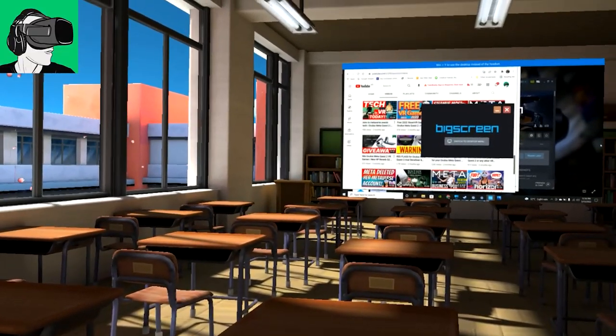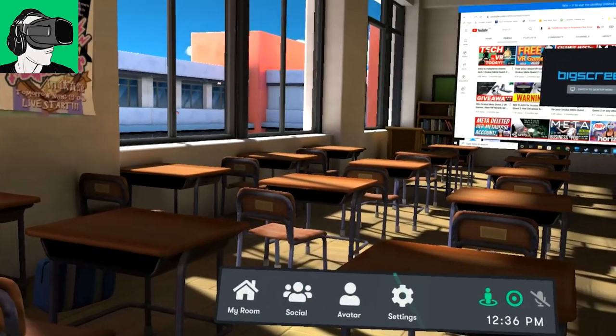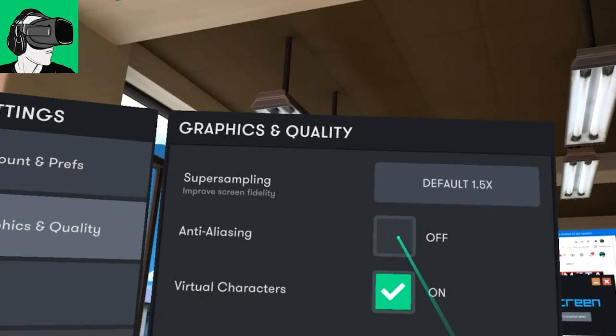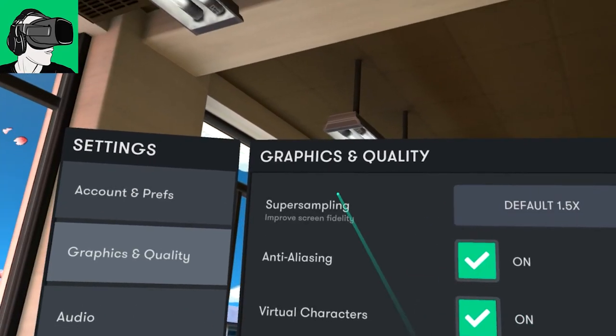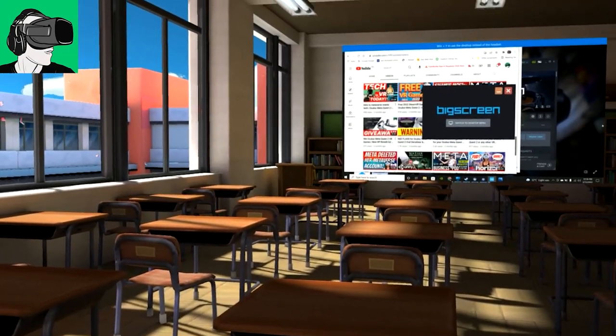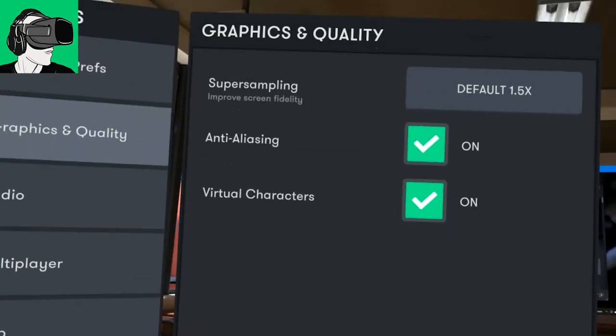So let's see if we can actually fix these jagged edges very quickly. Let me just bring up the settings. There we go. Let's go to graphic quality, anti-aliasing. Let's put it on. There we go. Super sampling. Now, just by turning it on, let's see the differences already. It is better, but not by much, though, I have to admit. So let me just go back.